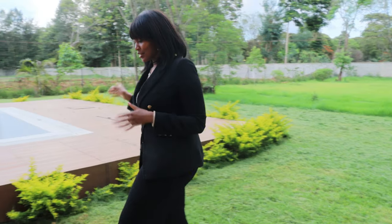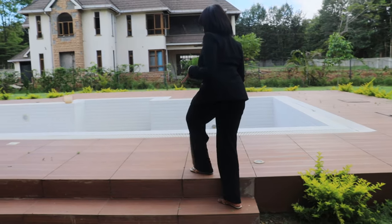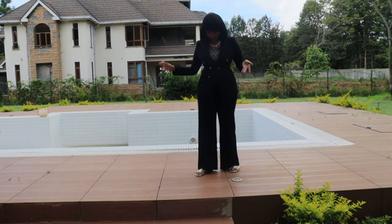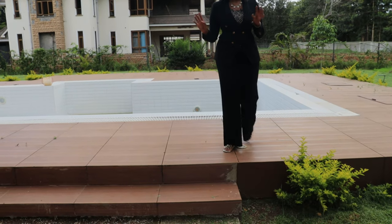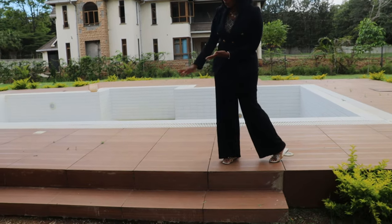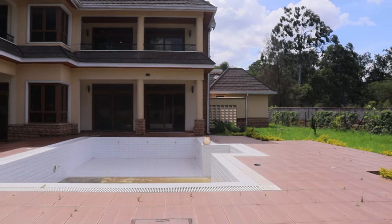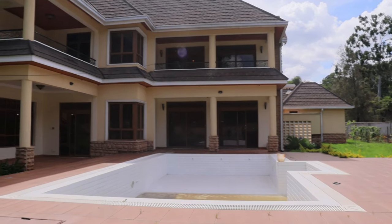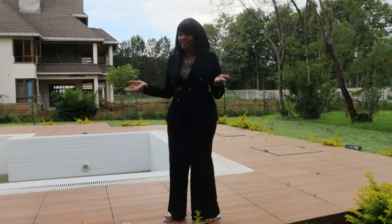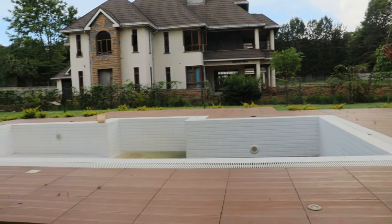On this end, we have the pool, and there's a detail here that I want to point out. Aside from the fact that they've already done the lighting on the floor, it's going to look absolutely gorgeous at night. This is not wood. It looks like wood, but it's actually concrete, and then they've added some faux wood tiling, which means it's just that much less maintenance. The pool is massive. I love the contrast of the brown and the white.